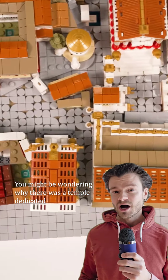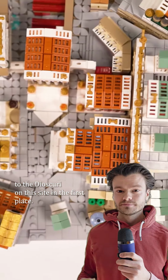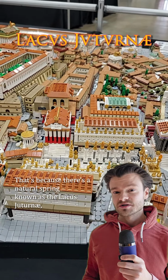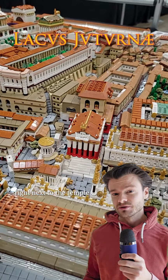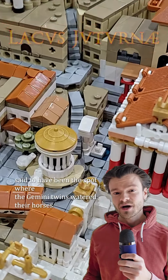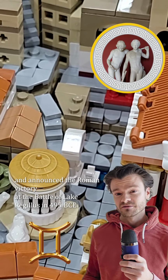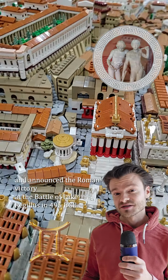You might be wondering why there was a temple dedicated to the Dioscuri on this site in the first place. That's because there's a natural spring known as the Lacus Iuturnae right next to the temple. This small shrine dedicated to the water nymph Iuturna is said to have been the spot where the Gemini twins watered their horses and announced the Roman victory at the Battle of Lake Regillus in 495 BCE.